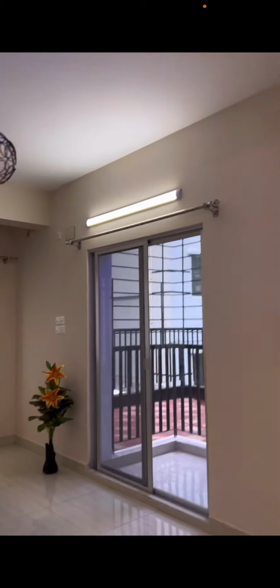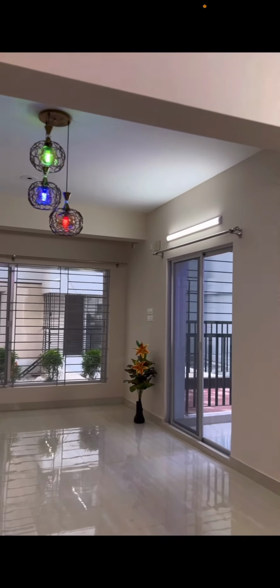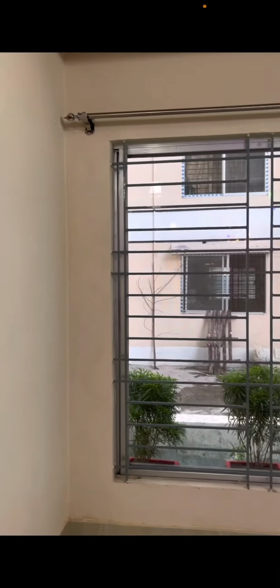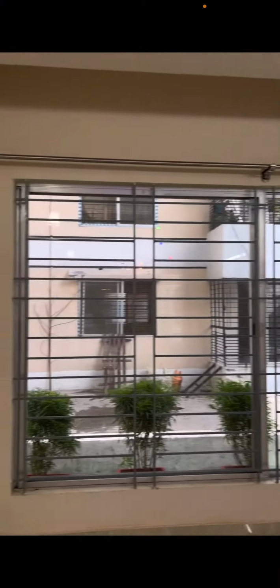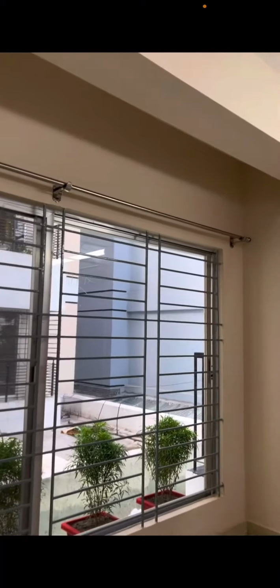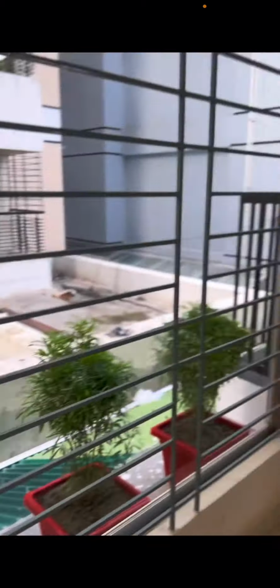Here is your bright and wide spacious living room with a full height glass window. Let's have a close look at this vast window. You can see a nice green zoned window balcony, which we have decorated only for you to get an eye-soothing look. Very attractive and soothing eyesight, this green zone view.